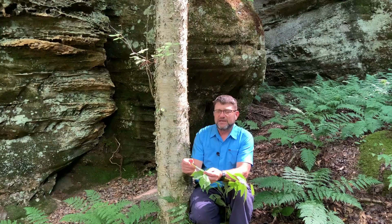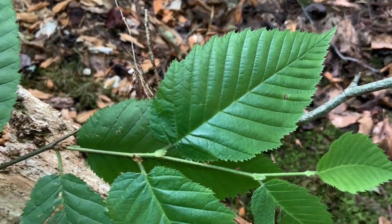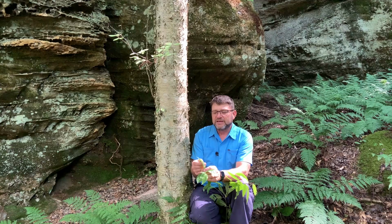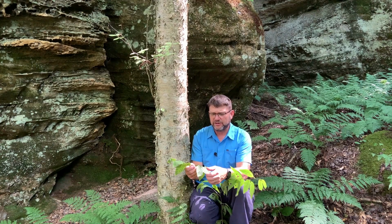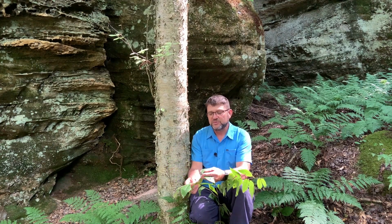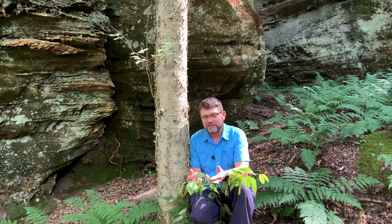They tend to be kind of oblong with a nice pointed tip. The base can be either kind of blunt or more rounded. Its cousin, the sweet or black birch, has more of a heart-shaped base, where these tend to be a little bit more rounded. And another thing that's really unique with this and sweet birch, a lot of times you're going to find these leaves in pairs. So these twin little leaves are going to be found right at the bud.